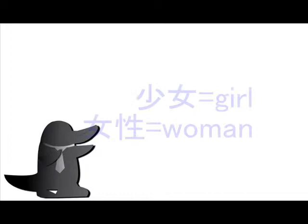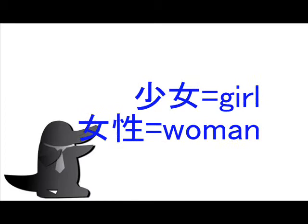Example kanji words were shoujo, girl, 女性, women.